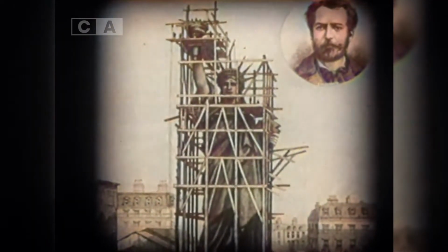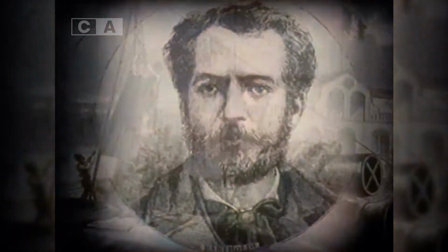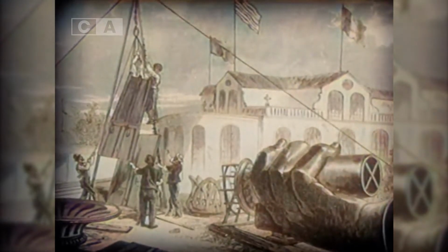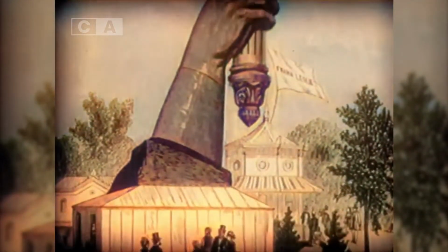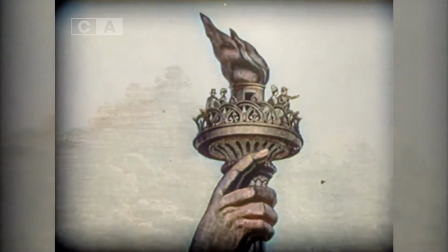The work was supervised by Frederic Auguste Bartholdi, brilliant French sculptor, who conceived the idea during a visit to New York. The hand and torch were sent to America in 1876 and shown at the Philadelphia Centennial Exposition, marking the 100th anniversary of the signing of the Declaration of Independence.